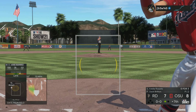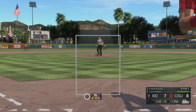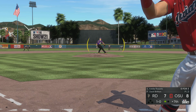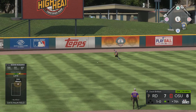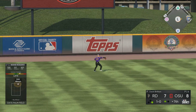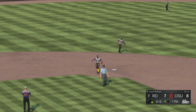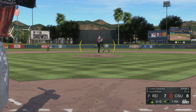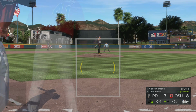Next up, Eddie Rosario. No hits in 3 tries so far. He's struck out once. First pitch is a slider down low. It's 1-0. Now he gets down, and he's got himself a base hit. So now Carlos Santana, as he pops the first pitch foul behind the plate.